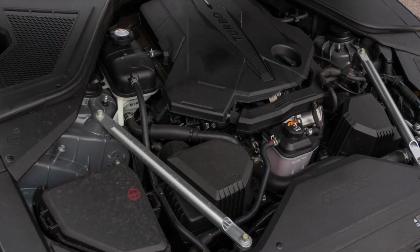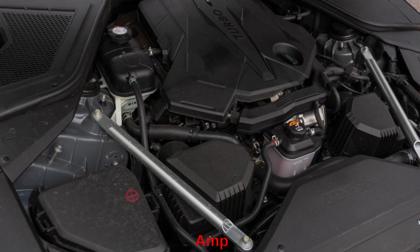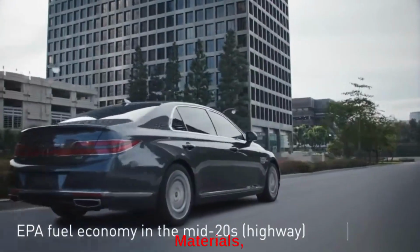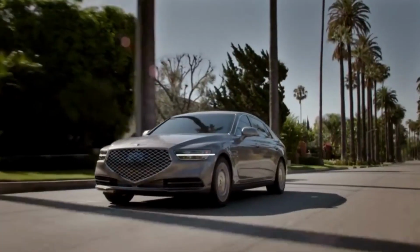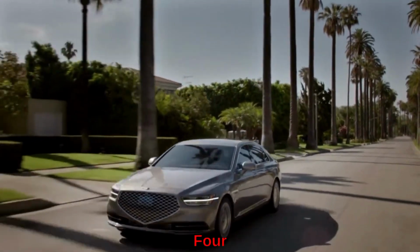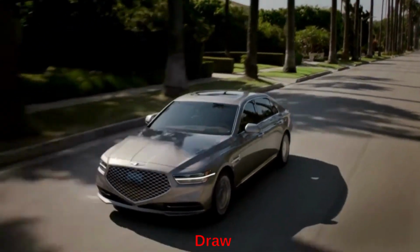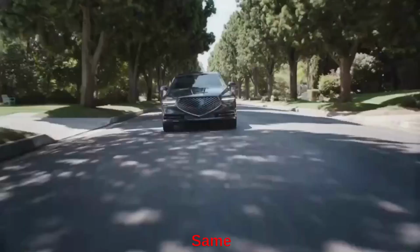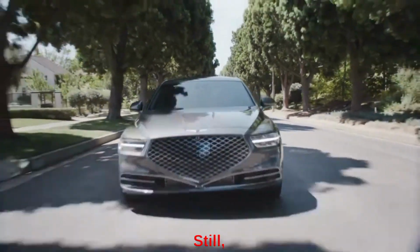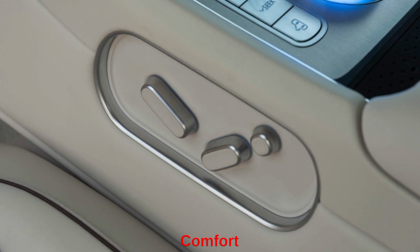2023 Genesis G90. Comfort and quality. The interior of the G90 is full of good materials and the seats are comfortable in the front and back. The G90's sheer size means plenty of room for 4 tall people, but their side panels draw little attention. The same goes for the unlucky 5th passenger stuck in the back. Still, we give the G90 8 points for comfort and convenience.